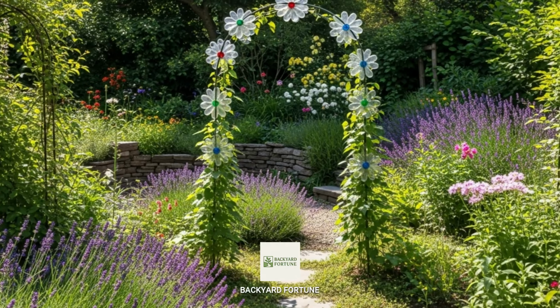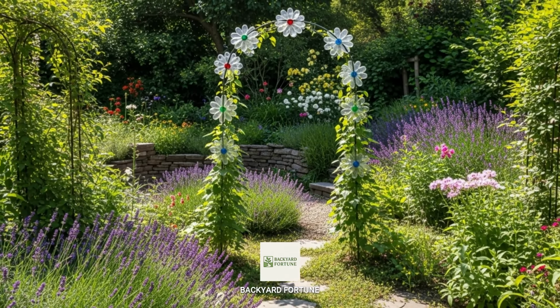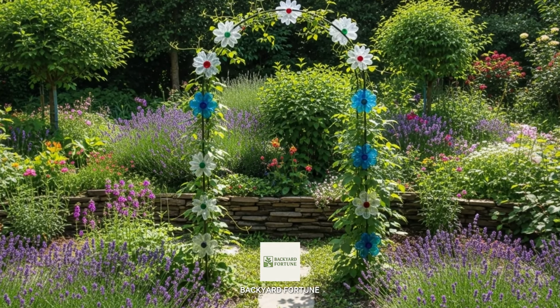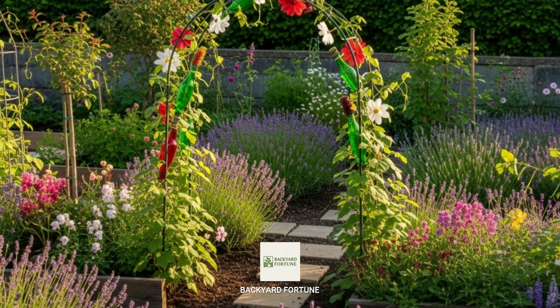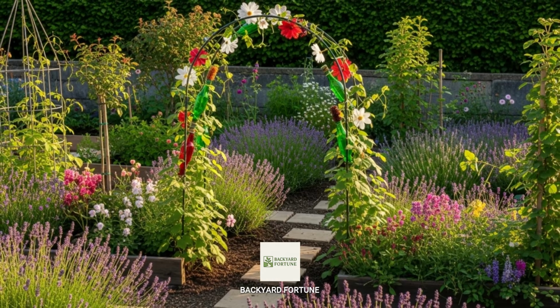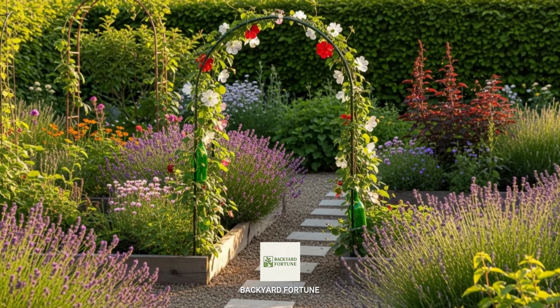There is a place in the garden where the wind slows and the light feels softer, as though it has paused to admire something beautiful. Here, an arch rises, gentle in shape, humble in materials, yet unmistakably enchanting. Each bloom that clings to its frame is born not from soil, but from the bottoms of plastic bottles, cut and curled into petals that hold sunlight like fragments of stained glass.